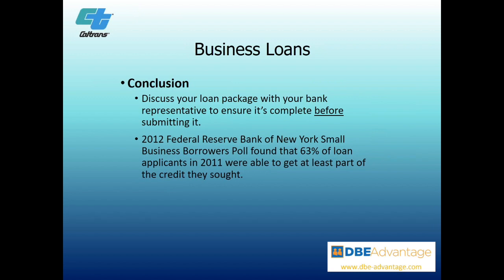Make sure you discuss your loan package with your bank representative to ensure it's complete before you submit it. You do not want it rejected. You want it submitted and considered. According to the Federal Reserve Bank of New York Small Business Borrowers Poll, 63% of those of us that asked for money in 2011 were able to get at least part of the credit.